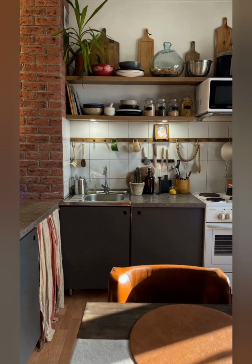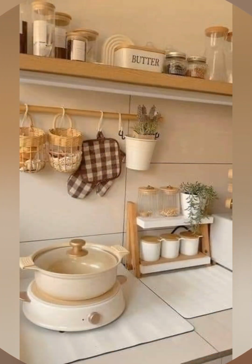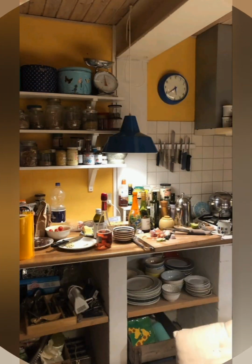Herb garden. Install small potted herbs on your windowsill or a shelf. It adds greenery and is useful for cooking. Copper accents. Copper pots, pans, and utensils provide a beautiful vintage touch when hung or displayed on countertops.